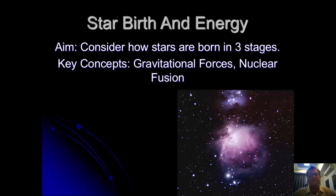Hello there. During this session I'm going to be talking about the birth of stars and where the energy comes from within stars. We're going to consider how stars are born through three different stages, and the picture here is interesting because it is the closest star forming region to us.